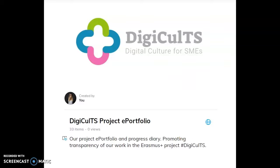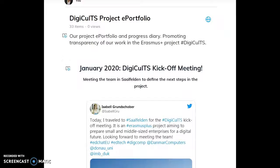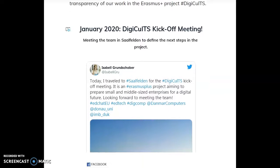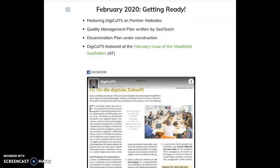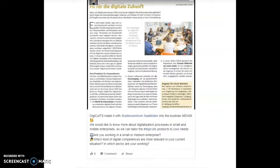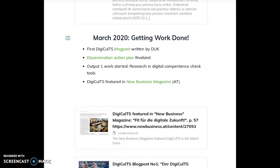It's basically rather simple. I created it with the online app Wakelet, and I structured it into months. Starting with January, where we had our kickoff meeting, and in February, where we were featuring DigiCulTS on the partner websites, and we also did plenty of other things like the quality management plan, dissemination plan, and so on. We were also featured in the Stadtblatt Saalfelden, and so I also collected all the artifacts and all the links here. In March, we started getting work done.